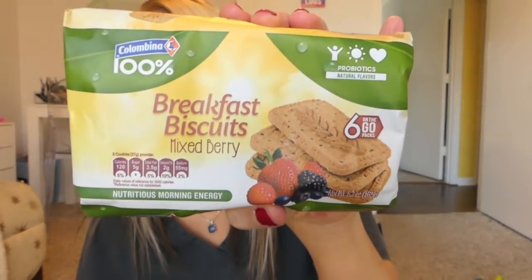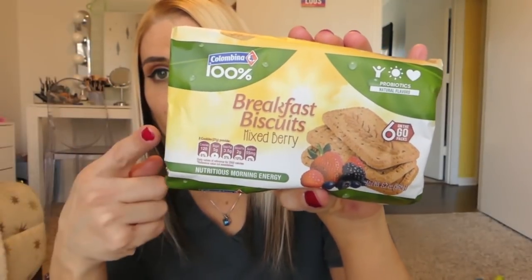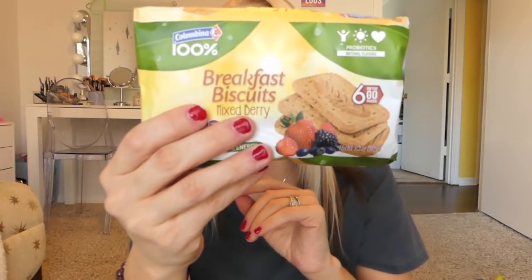I do pick up a lot of snacks at Dollar Tree, especially if it's name brand stuff. I repurchased these. This is the Columbina breakfast biscuits in mixed berry. They also have oats and honey. These are good. These are actually better than the Belvita breakfast biscuits, I think. Those are, of course, like $3 or $4 something for a package. And you get 6 packs in here.